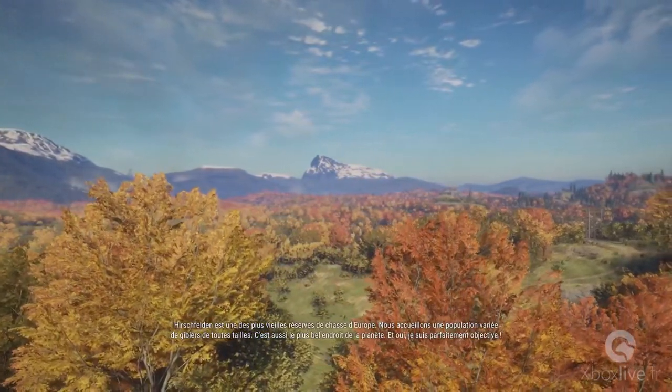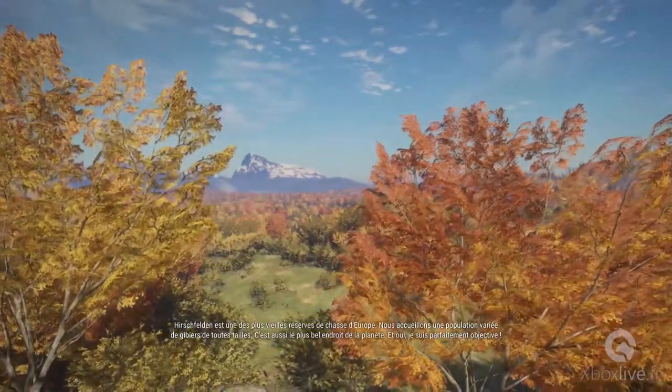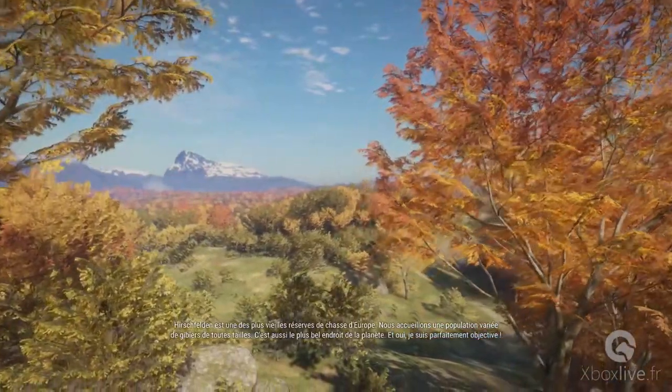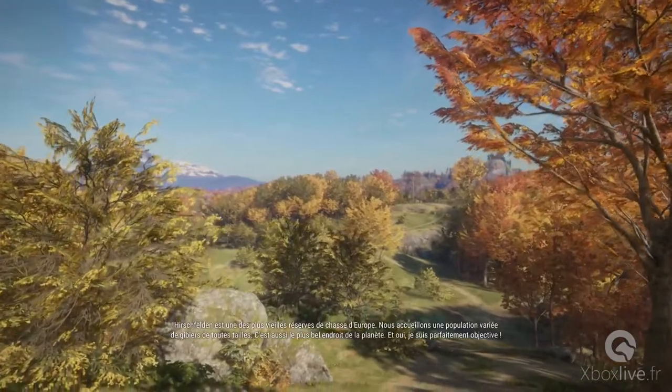Hirschfelden is one of the oldest hunting reserves in Europe, and we host a diverse population of the most popular big game for all hunting tastes. It's also the most beautiful place on Earth. No, I'm not biased at all.